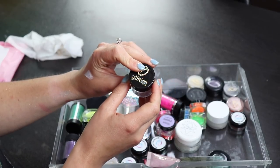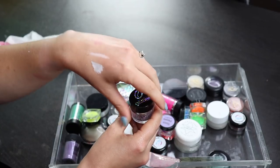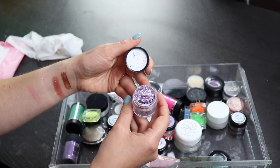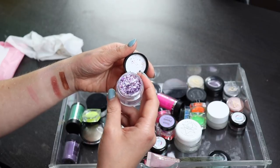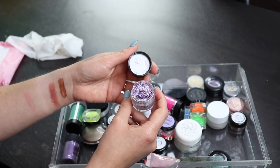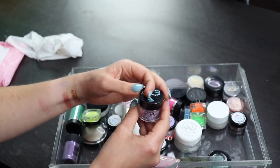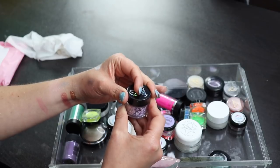I also have a loose glitter here from Glitties. And these are also kind of bigger chunks of glitter. I will say it scares me a bit to use glitters like this because I'm scared I'm going to get them in my eye, especially because there are very small particles in here, but this glitter is so pretty that I feel like I might actually get some use out of this, even if I only use it once or twice.